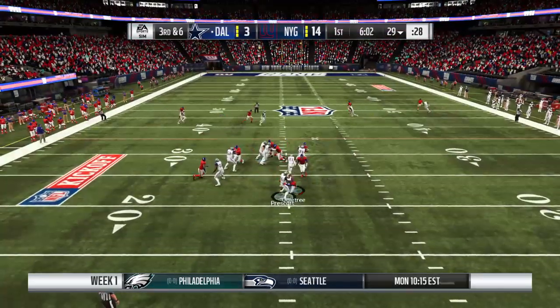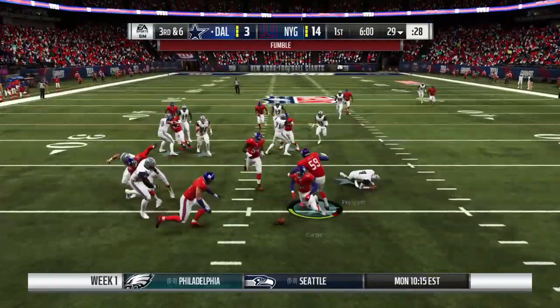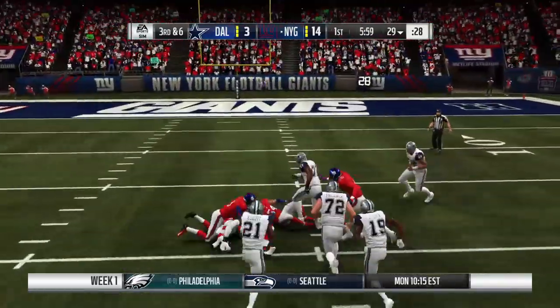On third down, it's Prescott. Oh, Prescott stripped. And who's got it? The Giants.